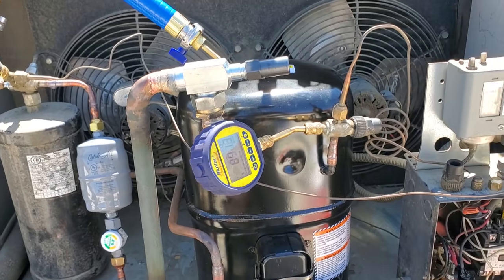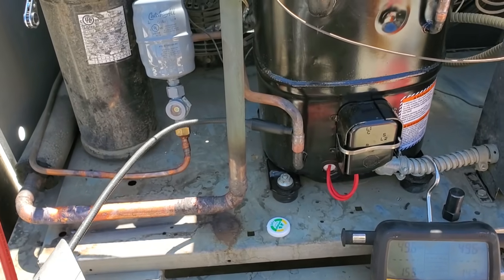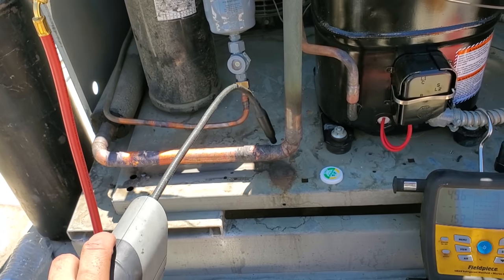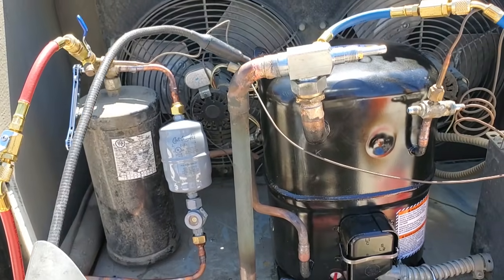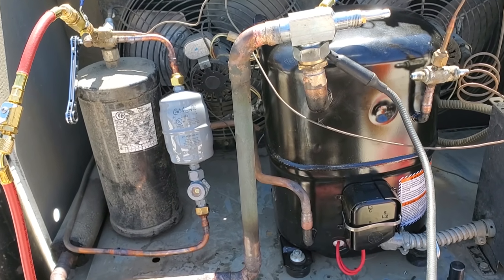So I'm gonna put some gas and see what happens. About 50 PSI in there. Not much, but I just wanna see if there's any leaks on my stuff. If there's not, then I'll go ahead and charge it up, because up here is the only leaks that I can't fix while pumping it down potentially, like the discharge line and stuff.